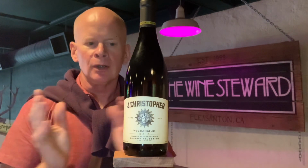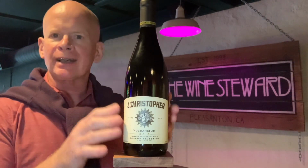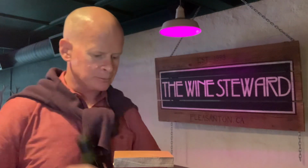So I love them both. We can't put them both on the wine bar, but you'll be seeing both of them. This is volcanique, in other words, volcanic soil by J. Christopher. Beautiful Pinot Noir from the Willamette Valley of Oregon.